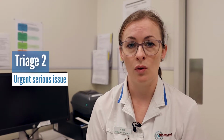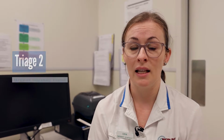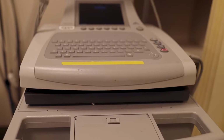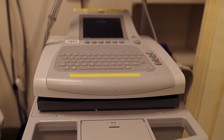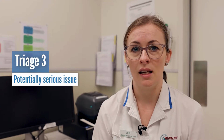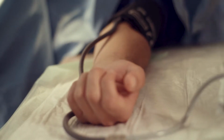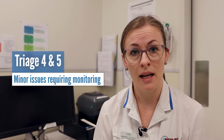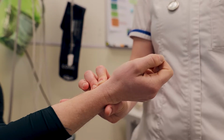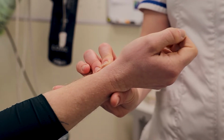A triage 2 needs to be looked at urgently. It may be that you have chest pain and we need to do an ECG to check if you are having an impending heart attack or a stroke. Triage 3 is indicative of potentially there is something serious wrong, but we have a bit more time to look into it. And triage 4 and 5 are more minor and can wait a bit longer, such as limbs, lacerations or long-term standing conditions that you may have.